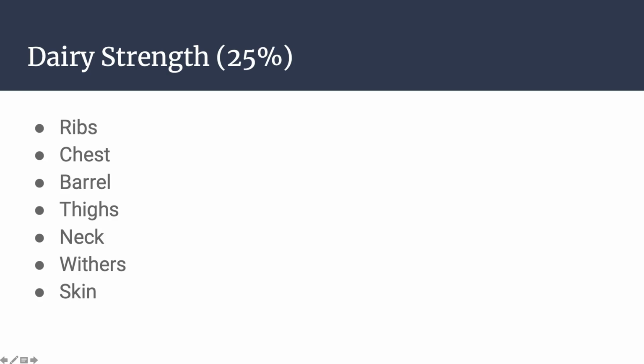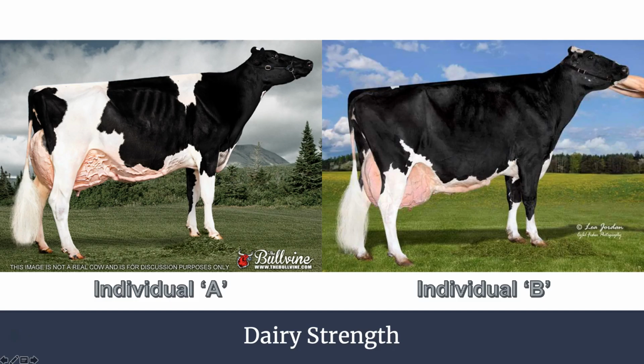When judging a cow's dairy strength, we are looking at her ribs, her chest, her barrel, her thighs, her neck, her withers, as well as her skin. Let's use these 2 individuals to look at these components a little bit closer. When evaluating an individual's ribs, we would like to see ribs that are spread wide apart and that are flat, deep, and slanted towards the rear, as well as ribs that are well sprung, expressing fullness and extending outside the point of her elbows.